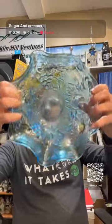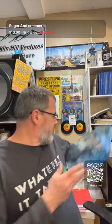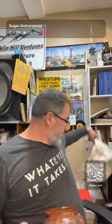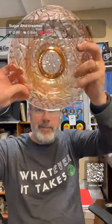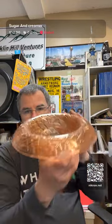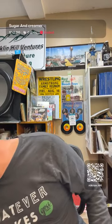Here's a little blue glass bowl. It's got grapes and such on it. No markings or anything. Hey, Sarah Bath 206, thanks for coming in. Here's a pink glass ball, or it could be a hat. Does anybody know who might have made that? It is definitely pressed glass. It's got the seam in it there.